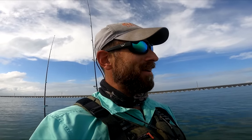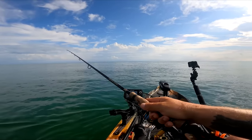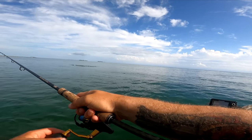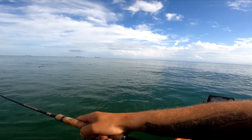All right, let's try some flats topwater. I mean, am I gonna run into sharks on the flats right now? I don't know. I'm gonna go over to 10 feet. Guess those sharks are everywhere. Just throw some topwater on these flats for a second, see if anything eats that. There are some huge sharks here, is what I've just learned.